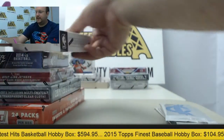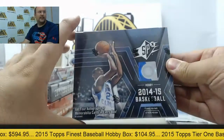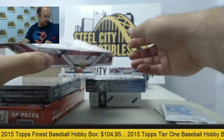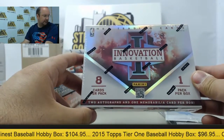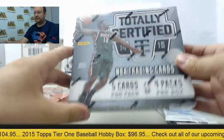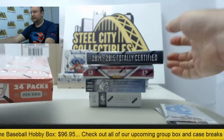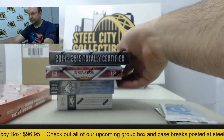All right, we have 12-13 Panini Signatures, 14-15 SPX, 12-13 Innovation, 14-15 Totally Certified, and 14-15 Donruss. Lots of good products there to go through.